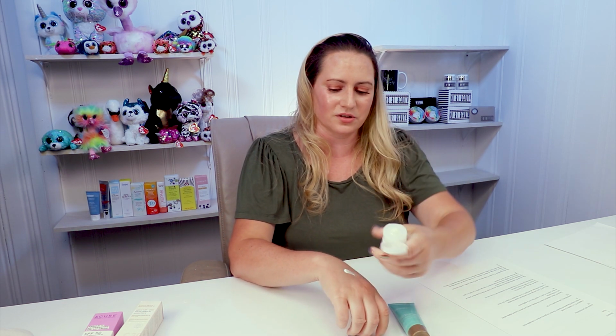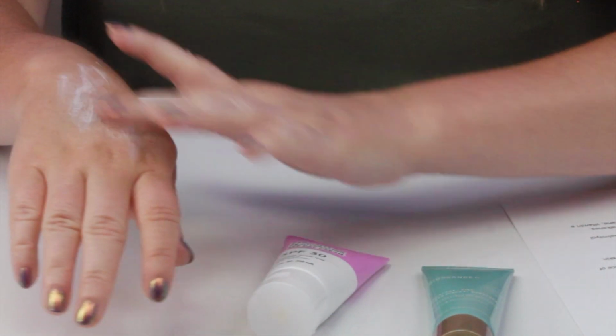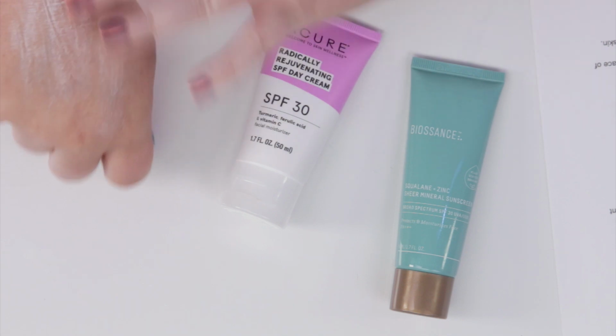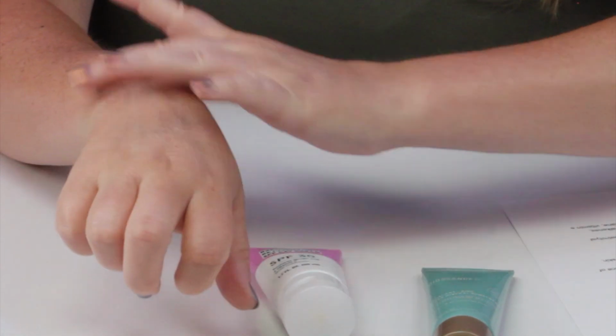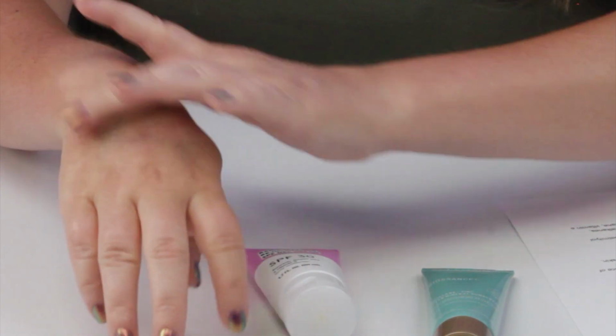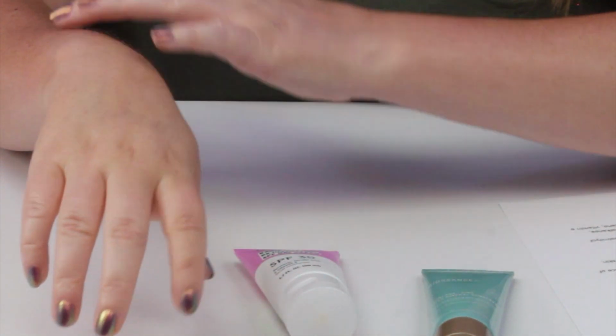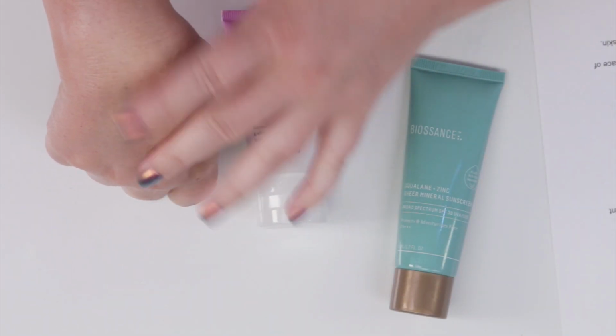The Acure also has a lotiony texture, but in my opinion it requires a bit more effort to smooth into skin because it doesn't absorb very fast at all. It takes a little bit of time to soak in, and does require a little bit of finesse, a little bit of a rough hand to get it to absorb. But once it does set, it sets to a matte finish, which is also slightly tacky. Overall, the Biossance, in my opinion, is much more fun to apply, or much less annoying to apply, I guess.